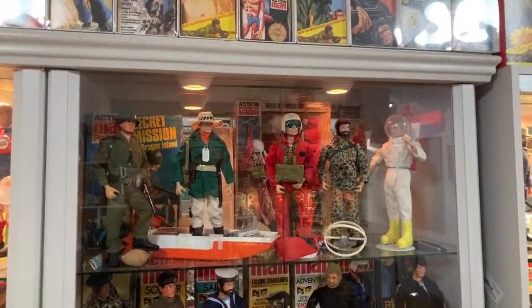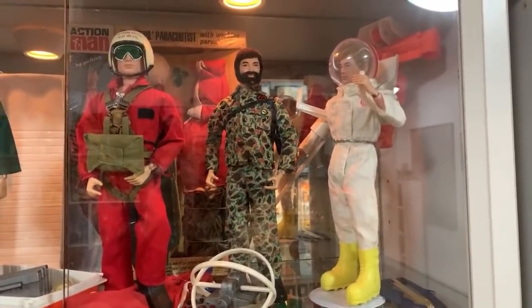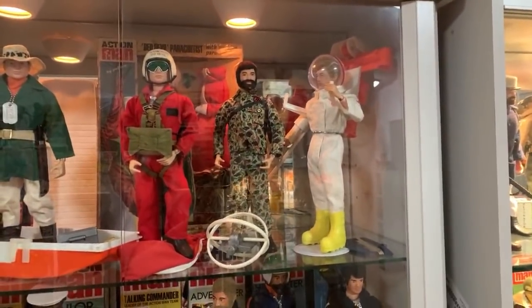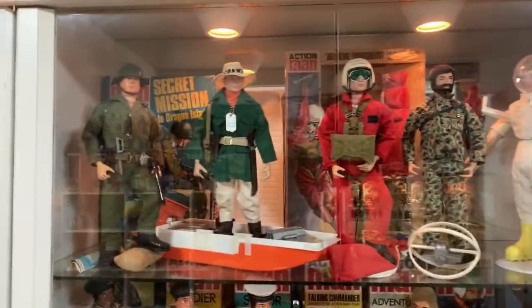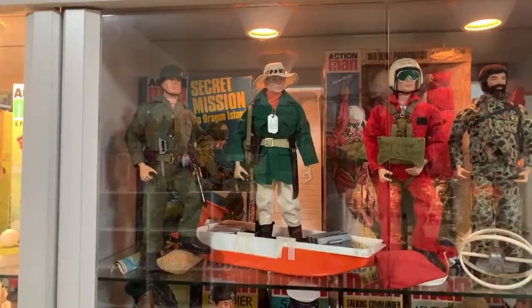But while we're here, there's my single G.I. Joe Land Adventurer. That's the only G.I. Joe I got from the Adventure Team, along with my very rare Action Man Space Explorer, the Red Devil, the Jungle Explorer, and the Secret Mission to Dragon Island.